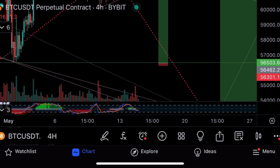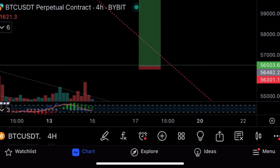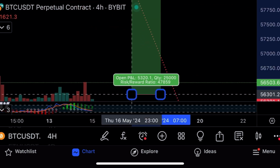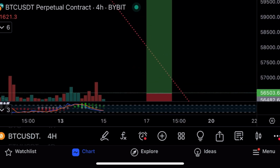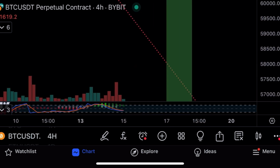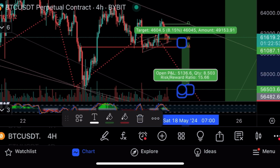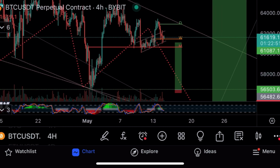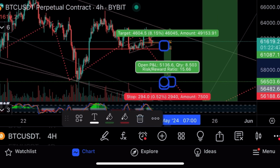So I'm going to try and catch a bounce at 56k. I've got a long set there at 56,500, stop loss 56,300. I would put the stop loss lower because Bitcoin can easily wick down on this. So 56,500, stop loss 56,188, take profit bouncing back to that resistance. I would say the big resistance would be there. Risk to reward 15 times, risking $294 to make $4,600 per Bitcoin with no leverage, 10x leverage.